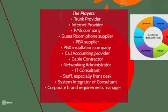They are the ones that you're going to be relying on to talk about the various features that you need to know, how they're going to integrate, what kind of trunks you're going to have. That needs to be known by the PBX supplier so they can build the system the correct way, what kind of PMS system. All these things need to work together. So again, this is another one of the players. The installation company, like I say, could be the same company as the supplier, and many times it's going to be a contractor or a reseller of the supplier. So again, coordination is critical.